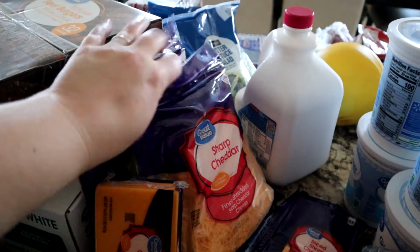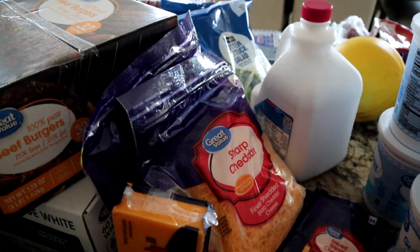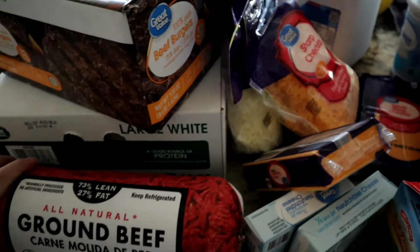Got our typical mozzarella and sharp cheddar cheese. I like it really, really sharp. I never do like the mild cheddar. I like extra sharp or whatever. It's just better to me.